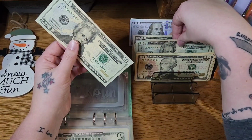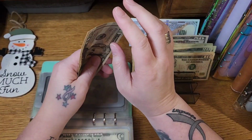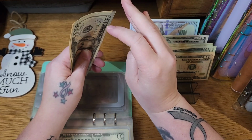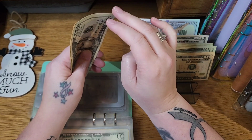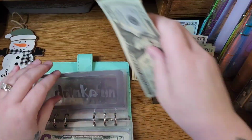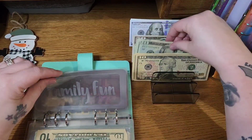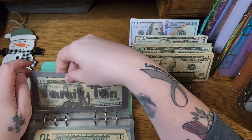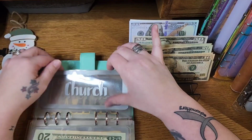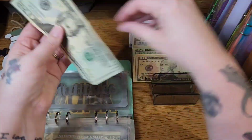So the next category is drinks. And in drinks we have 20, 40, 50 that we put in. This is typically alcohol. $20 goes into family fun. We don't really do a lot. We haven't been doing a lot with that. We don't go out and do many things that require cost. You know, we do have get-togethers and different things, but we haven't been doing much outside of that.